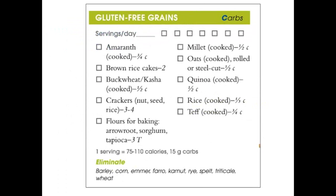Nutiva has an organic, non-GMO rice protein powder that has nothing else in it. It's just rice protein, and so you can doctor that up in any way you want. And you can buy that at a health food store, right, Barb? Yes. Yep, Nutiva. Perfect. Bob, how about for you?